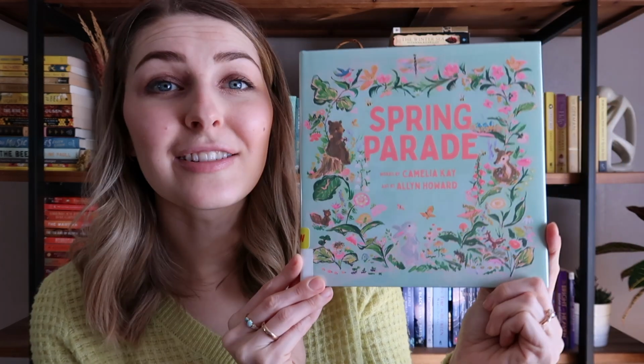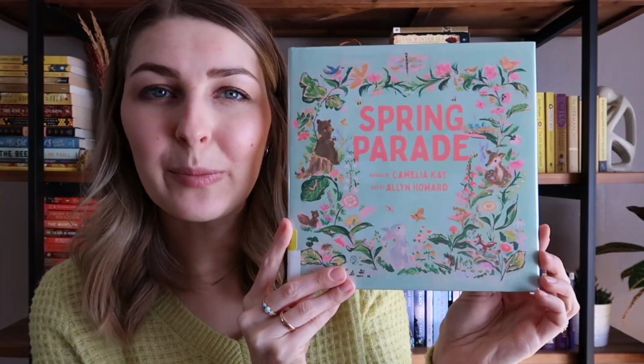So first off, Spring Parade. This is a picture book. I will definitely be picking this up. I love the colors of this book. It's not totally translating on the camera, but it's very bright and fun, with cute little animals. So I'll be reading that.